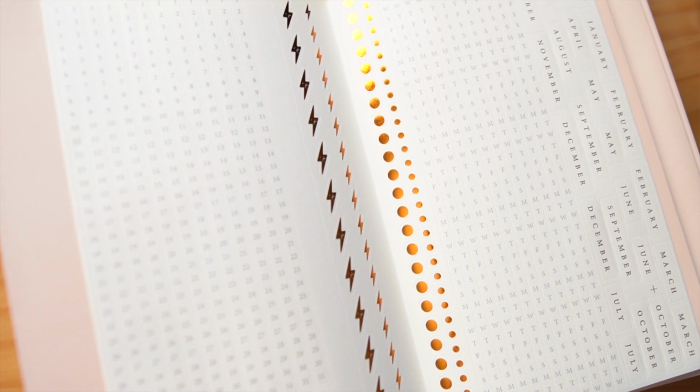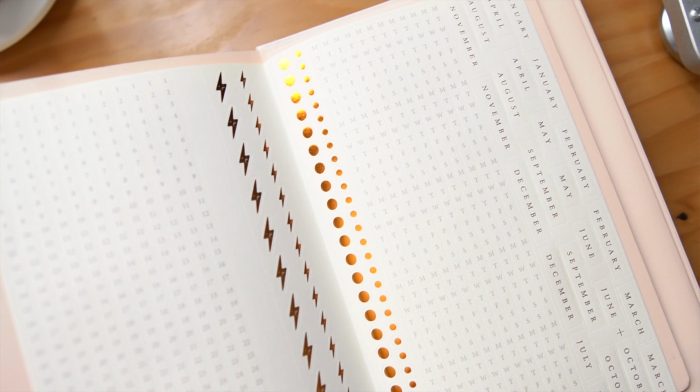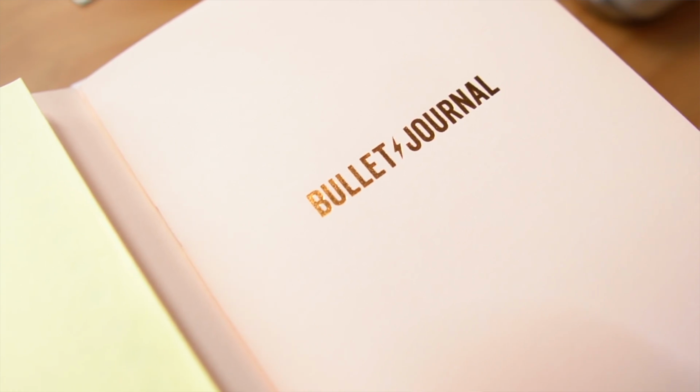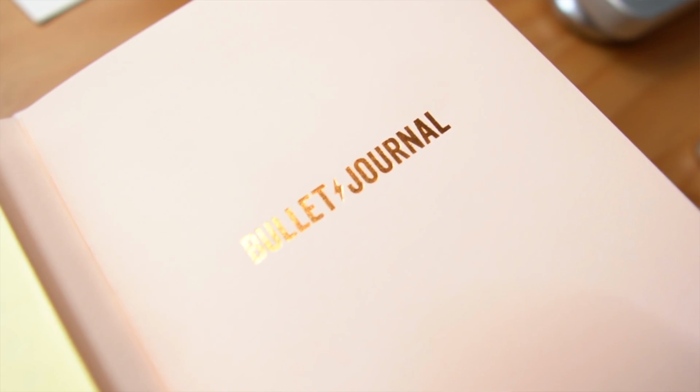And then there's a little booklet at the end, which I think is just phenomenal if you're first starting out. Whenever I have mentioned bullet journaling or keeping a bullet journal to anyone outside of the stationery community, the first thought that they share with me is, wow, I can't believe that you have a bullet journal. It must be so overwhelming. Or I've always wanted to start bullet journaling, but there's just so much information to take in. I don't know where to start.